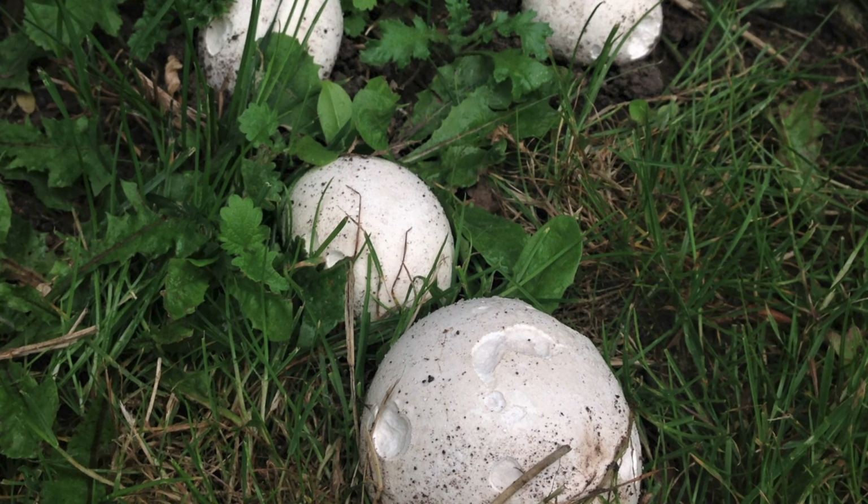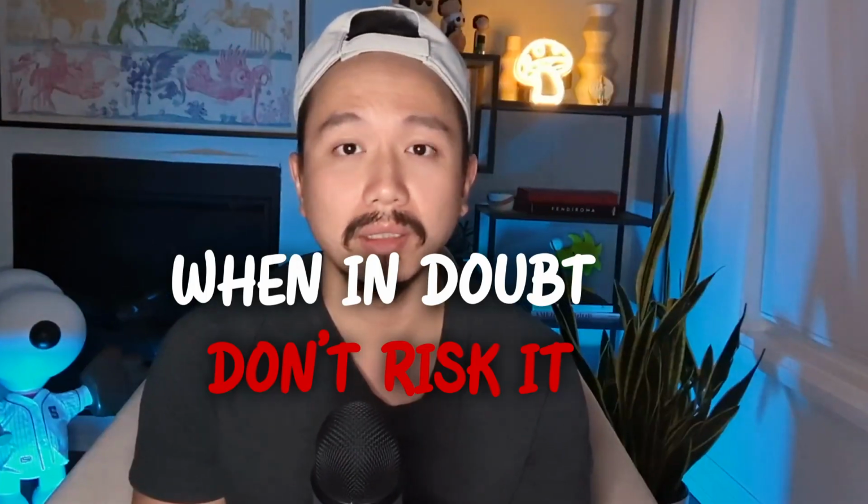Identifying giant puffball mushrooms might seem a bit intimidating at first, but with these tips and a little practice, you'll be a pro in no time. Just remember, when in doubt, don't risk it. Your safety should always be a top priority.